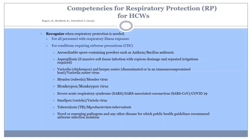And then for conditions that require airborne precautions, you'll see these listed as they were identified by the Centers for Disease Control and Prevention. In that toolkit that Tim mentioned earlier, there is a figure that lists all of these. So you've got your aerosolized spore-containing powders like anthrax, aspergillosis, varicella, zoster, measles, monkeypox, SARS, smallpox, TB, and then any other kind of novel or emerging pathogen for which public health guidelines recommend airborne infection isolation. And we're there with COVID as a novel pathogen. So you can see all these different kinds of conditions where precautions need to be maintained in terms of recognized use of respiratory protection. Next slide, please.